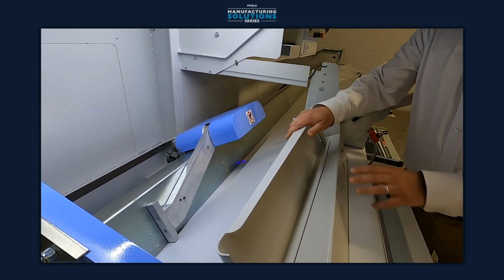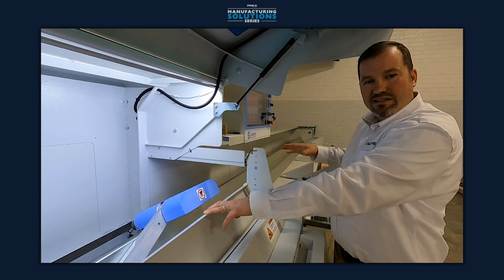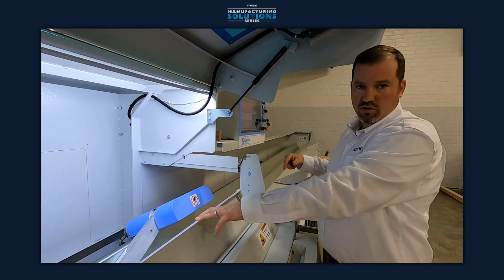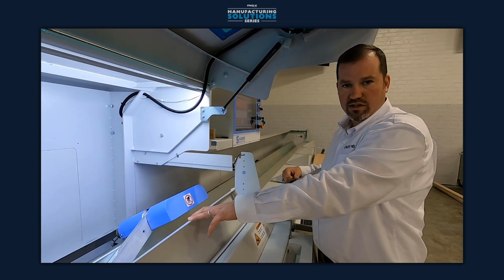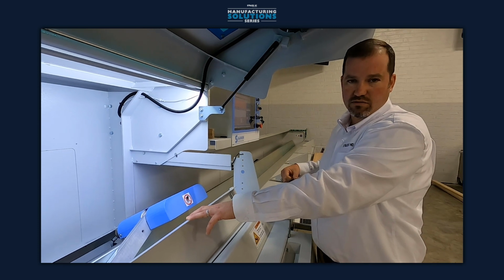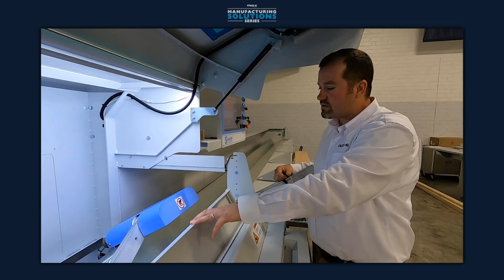Now, a couple things that are important on an optimize and push feed saw. The saw needs to be sized with the longest length that you want to cross cut. This saw is set up to run a 13-foot long maximum length material. We can also do saws sized to 16 feet and 20 feet as well as standard products.